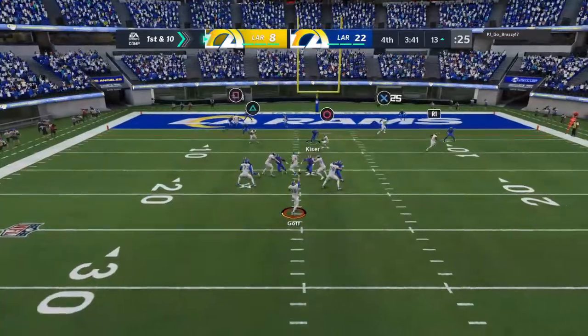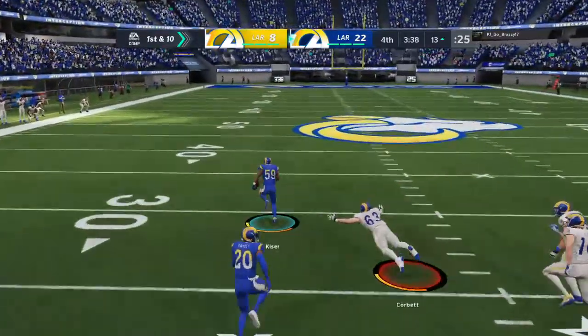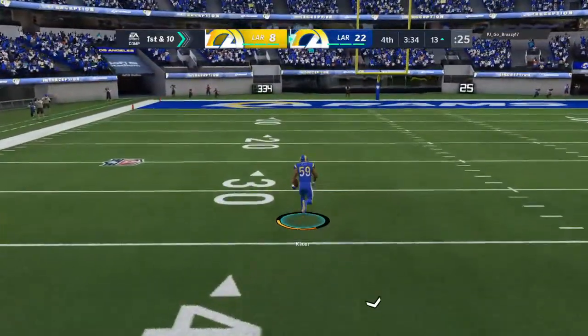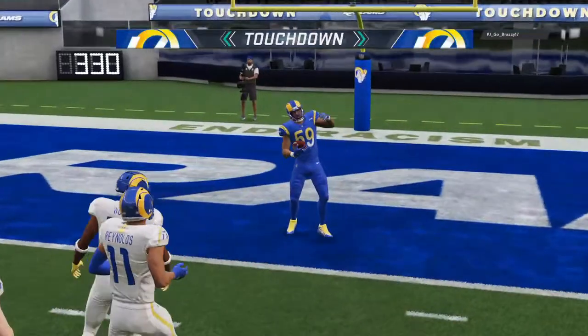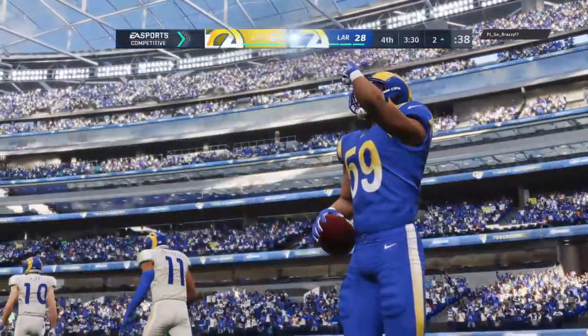First down, to the air again. Goff trying to find Kupp, but it's intercepted. Picked off at the 12. He's at the 50, 30, 20, 10, and he will bring it back. It's an interception return for a Rams touchdown.